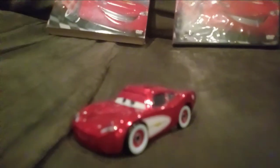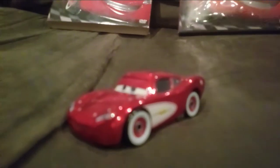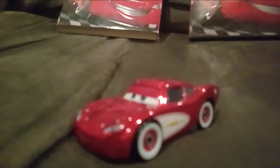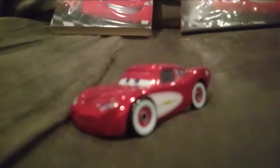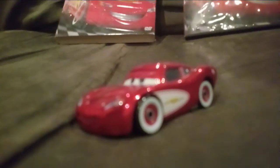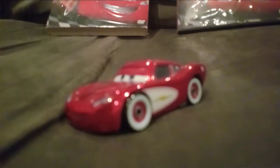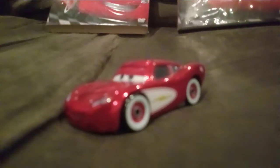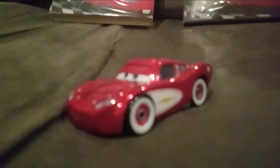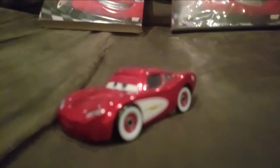So let's get started. As you know, he was released in 2007, many, many years ago, and is still released to this day. He's been released every year except for the years of Cars 1, Cars 2 and Cars 3, but he has been released many times, and he's still released to this day in the 2-pack with Doc Hudson, and last year in the 2-pack with Sally.